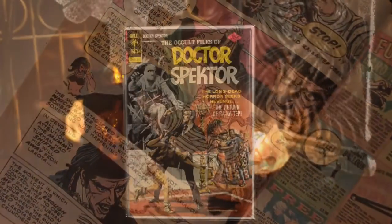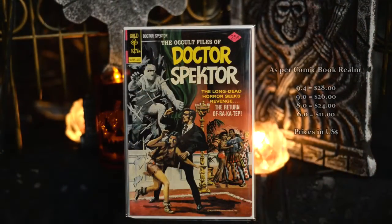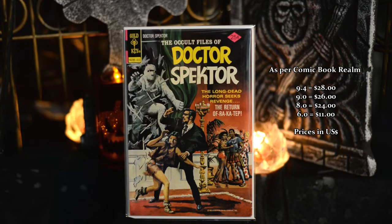These don't get a lot of love in the comic book community. Just from Comic Book Realm, in the 9.4, 9.8, and 6.0 grades, you're looking at $28, $26, $24, and $11. Again, it's Comic Book Realm, so you've got to take it with a grain of salt, but I like it, and it cost me next to nothing.